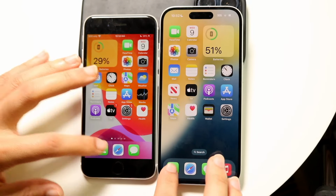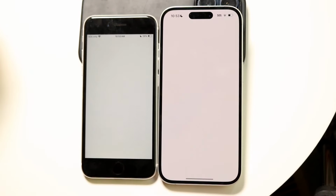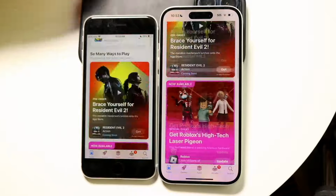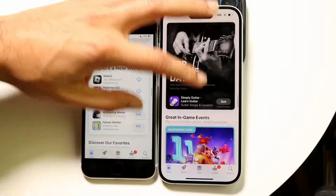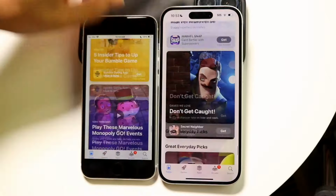Phone calls, 3, 2, 1. Okay, already a pretty big difference. App Store, 3, 2, 1. And one thing I definitely want to demonstrate too is that clicking this home button to go back home does kind of lag the system a little bit, right? It's not an instantaneous click. It's a little bit more annoying.